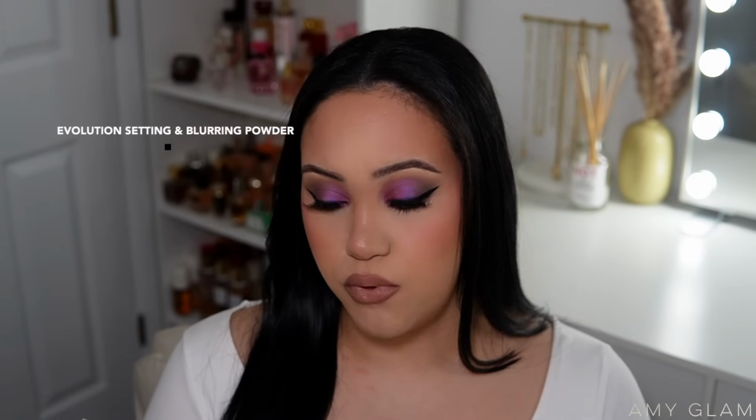And then I also picked up the Danessa Myricks Evolution powder. This is the priming smoothing setting powder. I've been hearing so much about this. I wanted to pick up the pink one, but it's sold out, so I got the #1 shade, which is just translucent, and I was about to return it because I thought that I didn't need it, but I wore it again the other day and I'm in love.